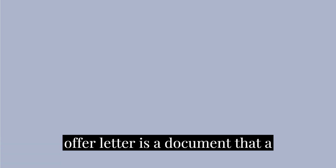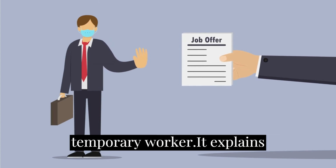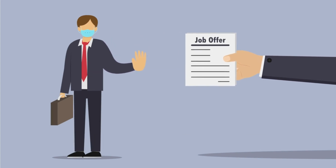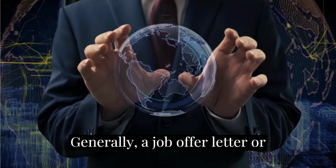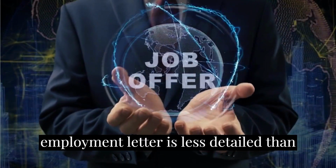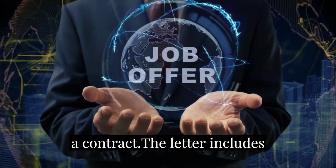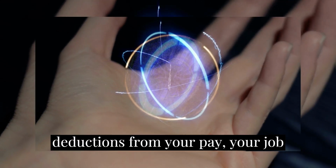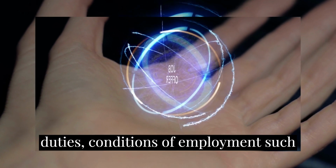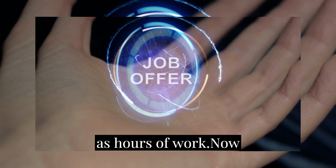A job offer letter is a document that a Canadian employer gives you, as a temporary worker. It explains the details of your job. Generally, a job offer letter, or employment letter, is less detailed than a contract. The letter includes information about your pay and deductions from your pay, your job duties, conditions of employment, such as hours of work.